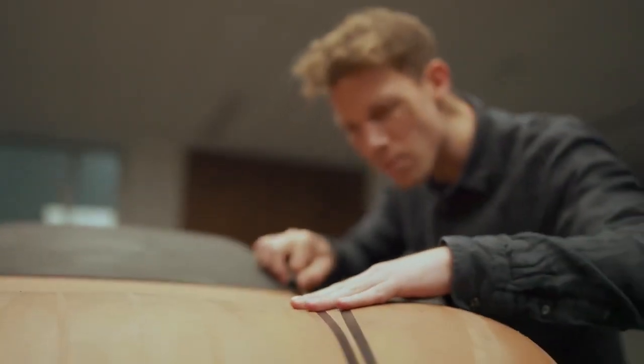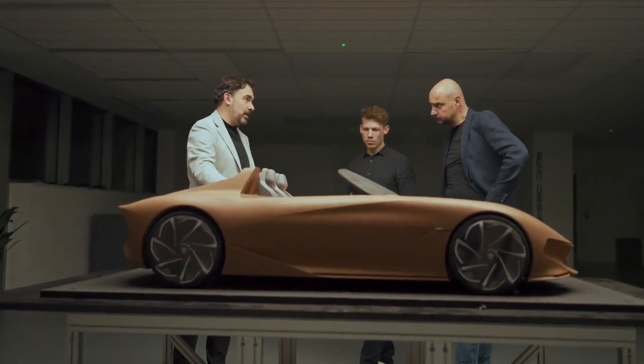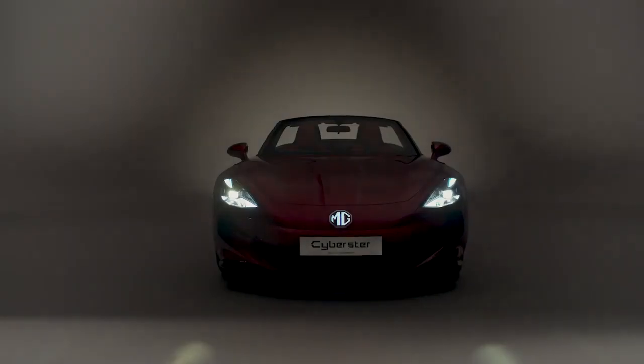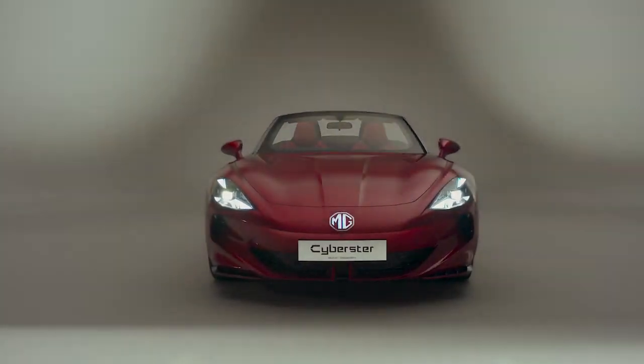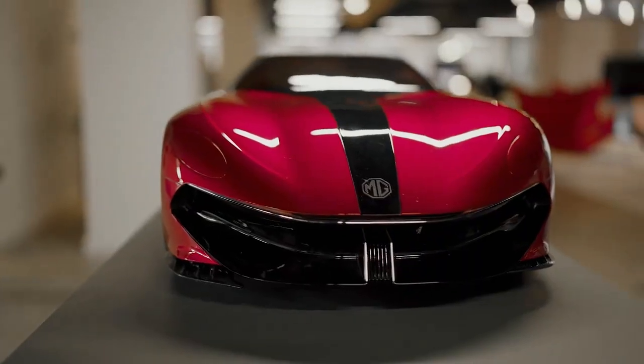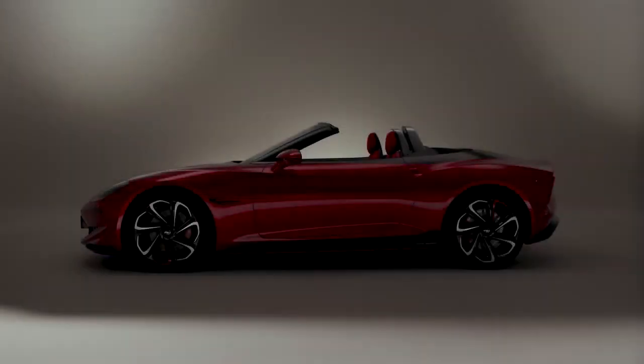The Cyberster is a modern interpretation of the MG brand. Cyberster reimagines the spirit of MG with passion and spirit, but with its eyes firmly focused on the future. Something beautiful, high-tech, and full of feel-good factor. We very much wanted to keep some of the more traditional sports car proportions, so a longer bonnet and proportion with the cabin set more rearward.